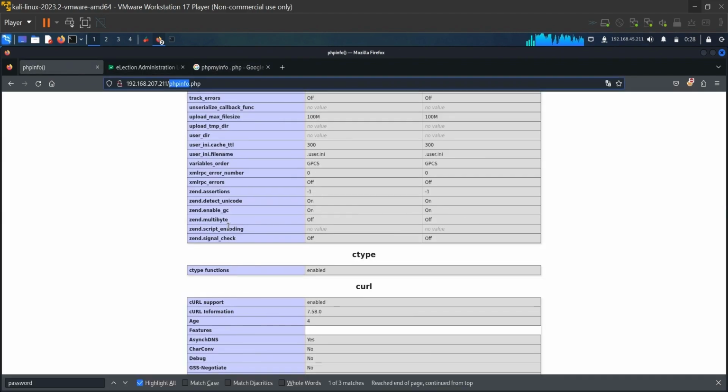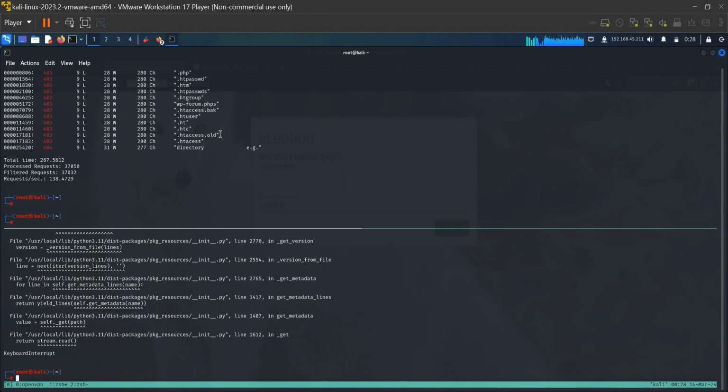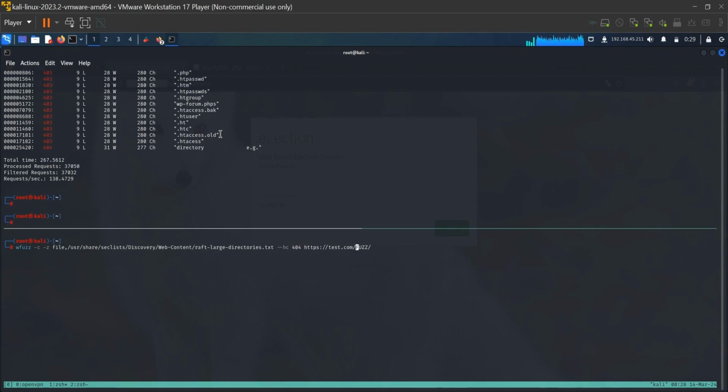So right now we have two ways. Whenever you feel stuck, you should normally consider taking a look at your notes. So we have two ways to get in. One is to maybe find out the ID of the admin. If we cannot find that, then maybe we need to do something else. We did not find anything there, so I think it's time that we do fuzzing using directories as well.